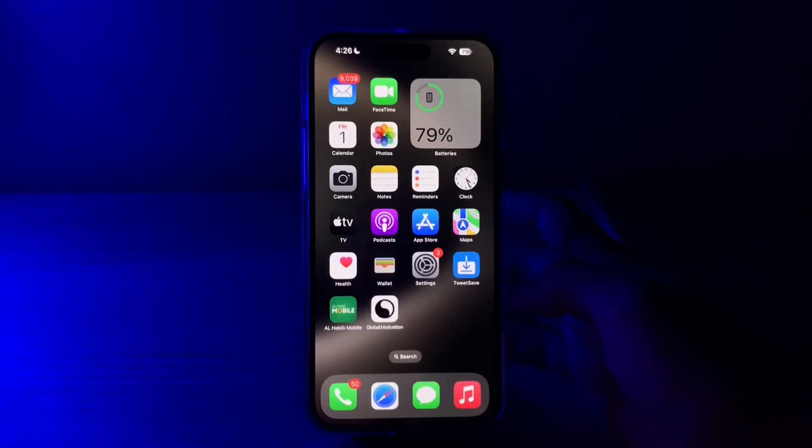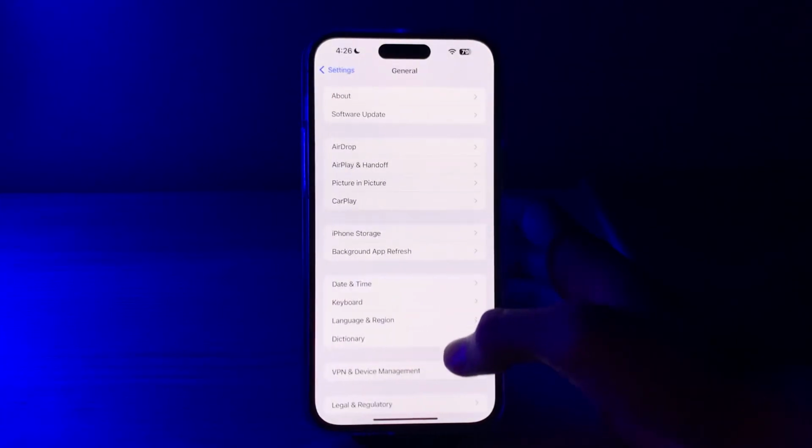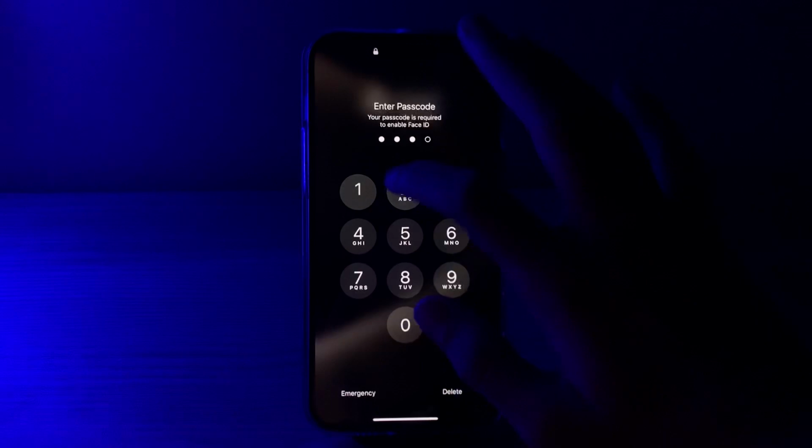After checking these three steps, you have to restart your iPhone. A simple restart can often resolve temporary issues. So you have to open your Settings, tap on General, scroll down and then tap on Shut Down. Shut down your iPhone and then restart it 15 to 20 seconds later.